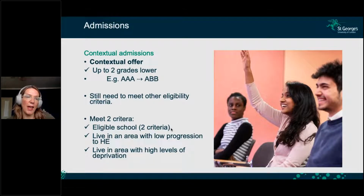We also have a contextual admissions policy, which is incredibly important for school leavers. Some people will be eligible for what we call a contextual offer. This is an offer which can be up to 2 grades lower than the standard offer.